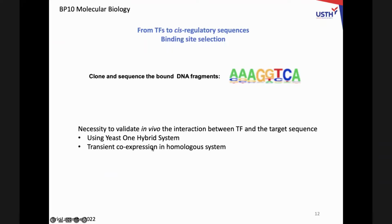So I'm going to explain one thing just for the last two sentences in this. Let's make a summary. You have a transcription factor. You can find out which site it is going to recognize, and using the one hybrid system or co-expression, we can see if this transcription factor, on top of recognizing that sequence, can activate the transcription, yes or no.